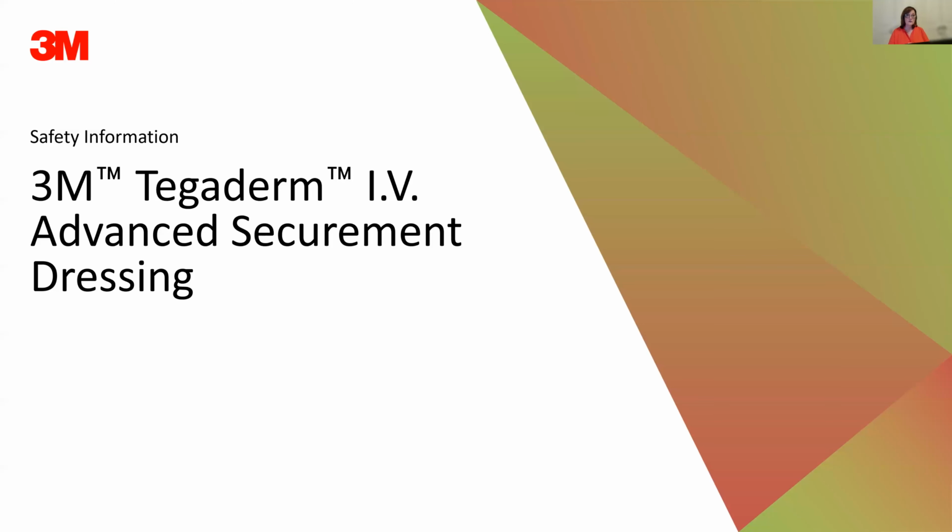And doing that assessment piece when we look at location and device, since you're putting in PICC lines, is this the most appropriate for the patient? Do they have allergies? What other options would be available? And I think as a PICC nurse, being able to support the staff who are going to be doing those dressings on a regular basis, to really ensure that they understand the significance of how we apply and remove those dressings and keep them in place.